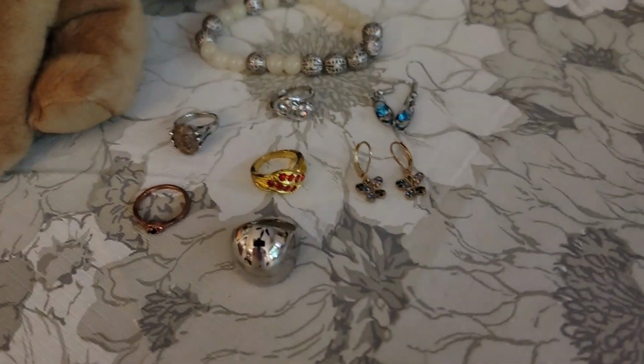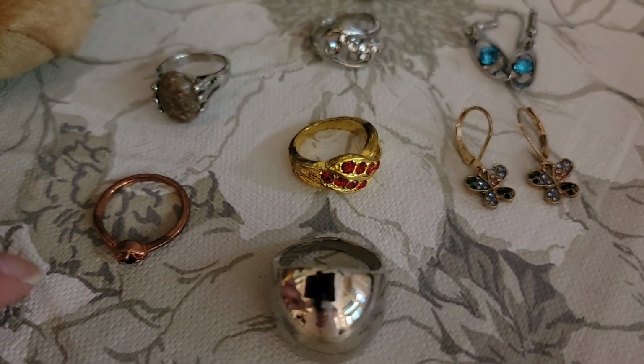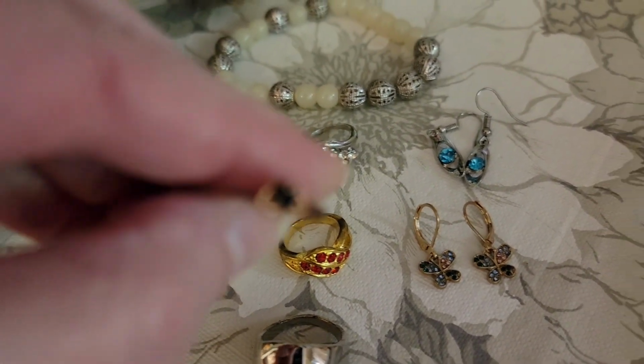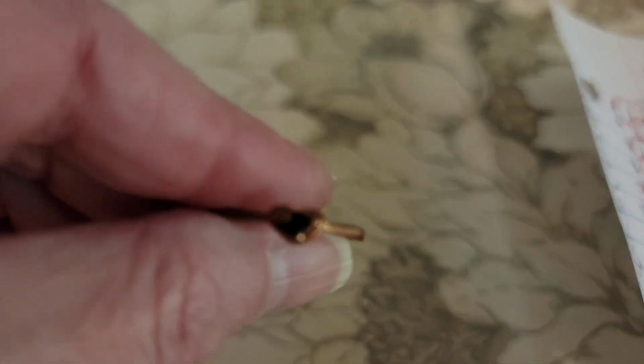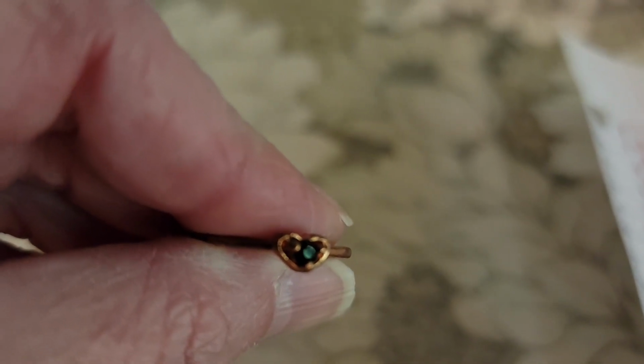But for the sale, I've done the math a few times, and I believe I brought 44 items to the sale. 26 of them sold, and 18 are still available. So let's take a look at the items that are still available. Camera around. Okay, so I had some jewelry, some $1 rings. This is a rose gold ring. It is a size 6 1/4, so it is a little on the smaller side. Oh, upside down. There is a little heart shape, and that has a black center to it. So that's $1, 6 1/4.